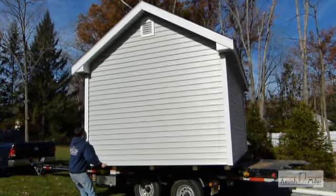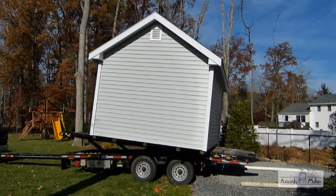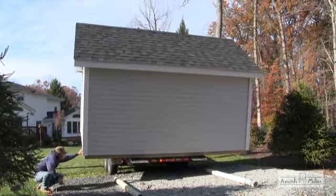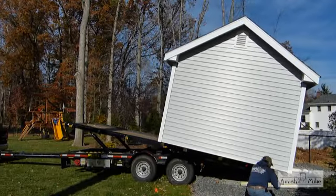Came on for a walkthrough prior just to take a quick look at exactly the layout, exactly where it was going. Asked me exactly if there was anything, any concerns. Dropped it right on point. Once it was set, they asked me if it needed any movement requirements.